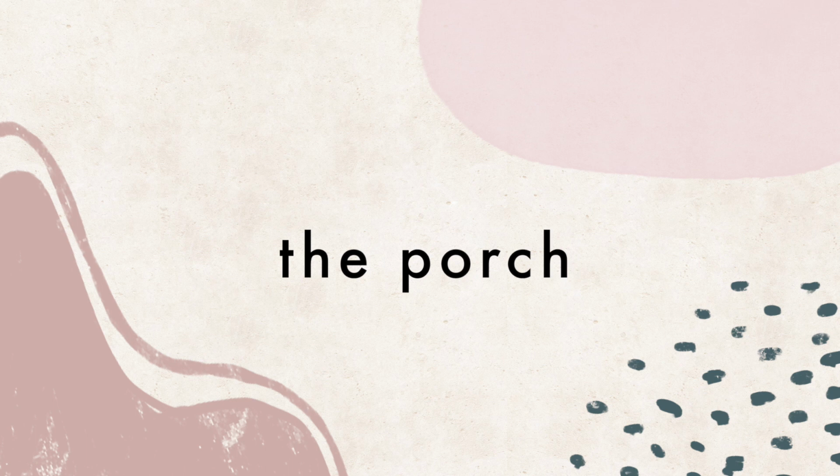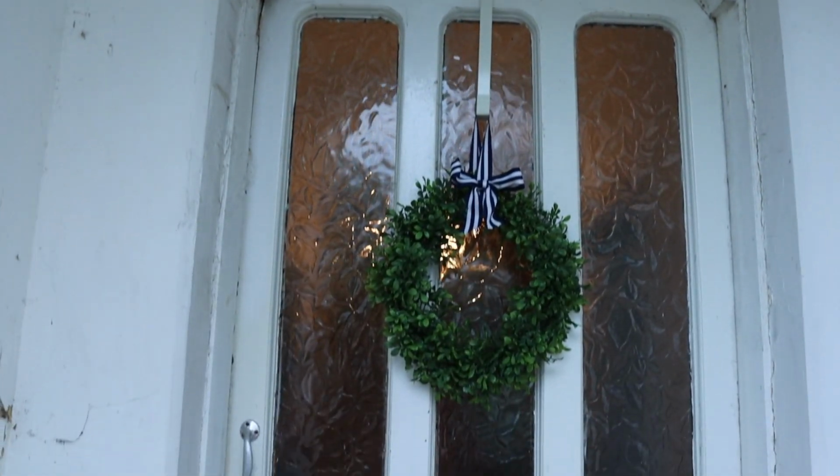I do need to get the rest of the outside of the house painted, but I don't think I can show you that because, obviously, for safety reasons, I don't want to show exactly where my house is. But the porch is kind of tucked away and you can't really see it from the street. And I really wanted to make it look a little bit fun, so I thought I'd show you that. So as you can see, this is what the porch looked like a few weeks ago.